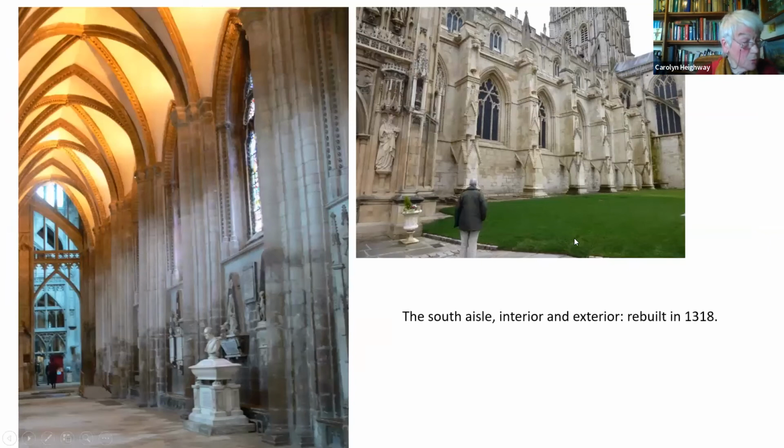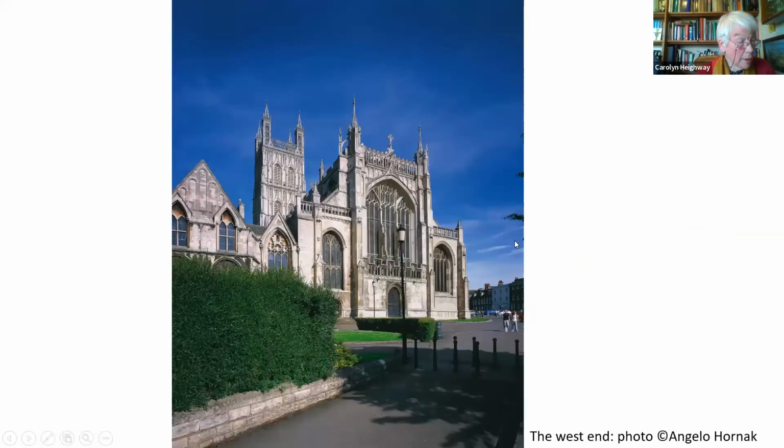The South Aisle was also subject to movement. It was rebuilt in 1318 with large windows ornamented with ball flower and external buttresses. The internal Romanesque responds were retained, though they are still leaning outward. The West End is the only uncertainty in our plan. It was rebuilt in the 15th century. It may have been unstable for many years. One of the towers fell in 1164.